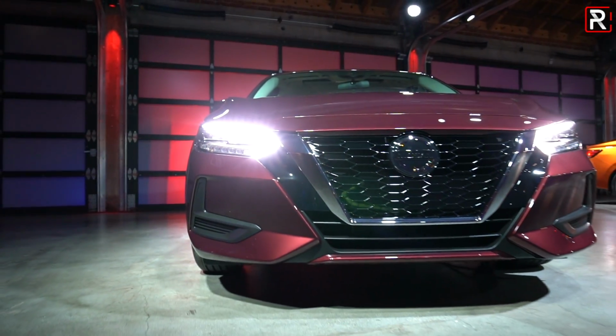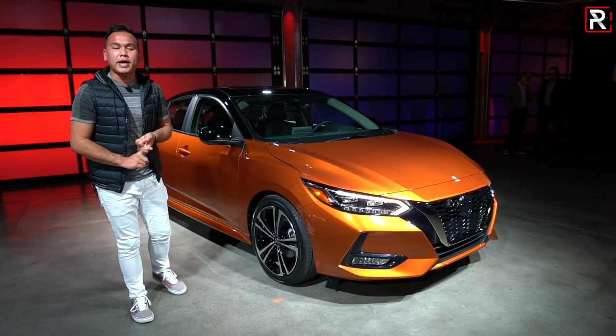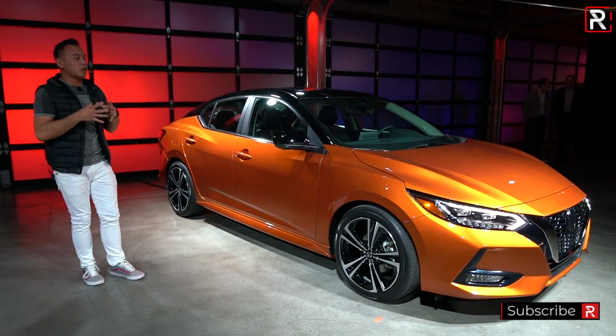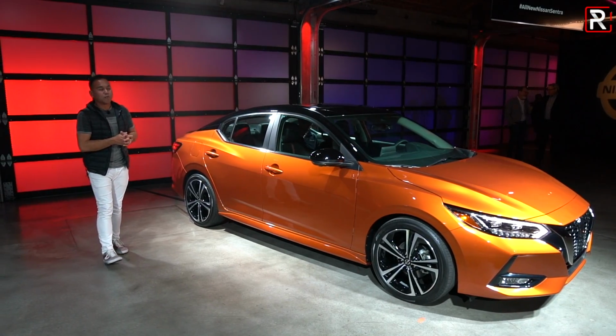Now, the one thing that makes the Sentra so sleek looking now for this new generation is the fact that they've made this vehicle wider by 2 inches and lower by 2 inches. Because it's riding on an all new platform, Nissan was able to make this thing look a lot more sleek, look a lot more premium, and it also looks lower and longer versus the previous generation model.